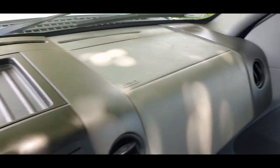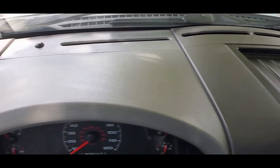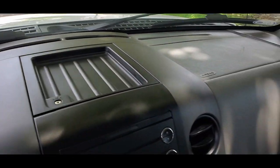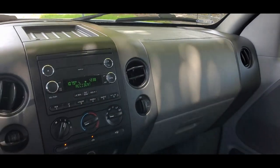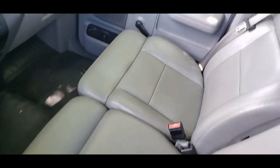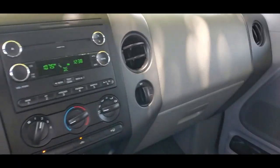Dashboard's in beautiful shape, very nice condition, super, super clean, outstanding shape, look at that. Very nice, beautiful condition. It's got a really nice armrest here if you want to use it. If not, you can fold it up, and then you can seat three passengers. Really comfortable. Liner is in beautiful shape, super clean, looks amazing.